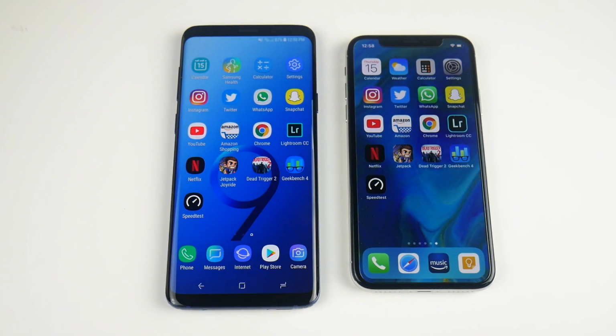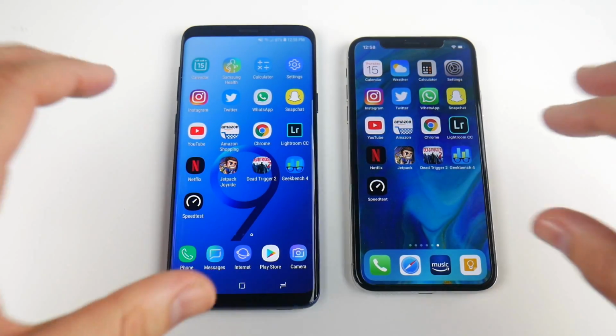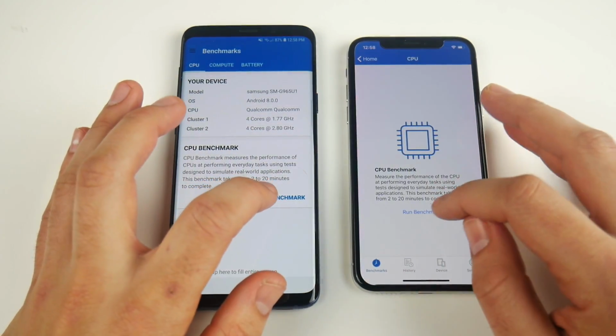So wow, the performance is so close. It's pretty much a draw, but if you want better gaming performance or video editing and rendering and stuff, you still might want the iPhone 10. But in your day-to-day stuff, these are so darn close. Let's just run a Geekbench for the fun of it to see which one scores a better benchmark.